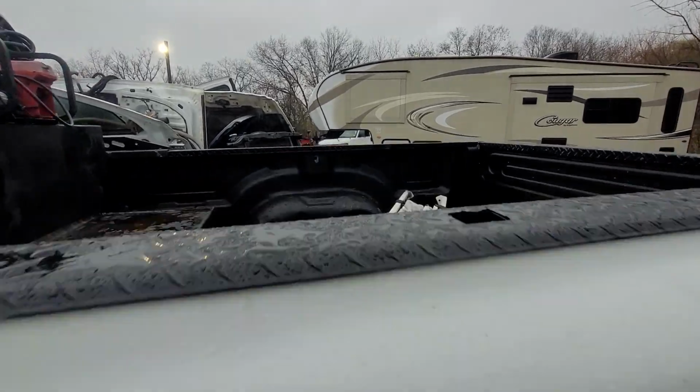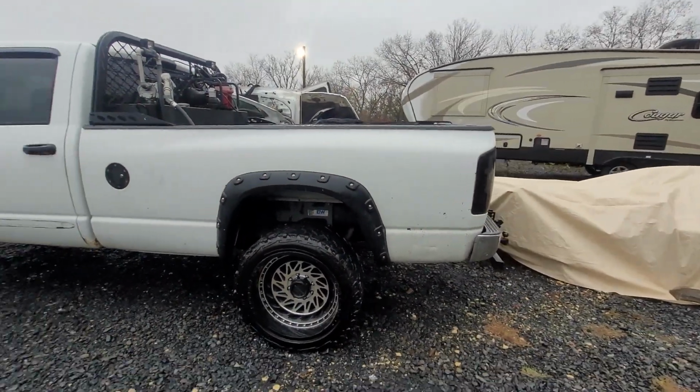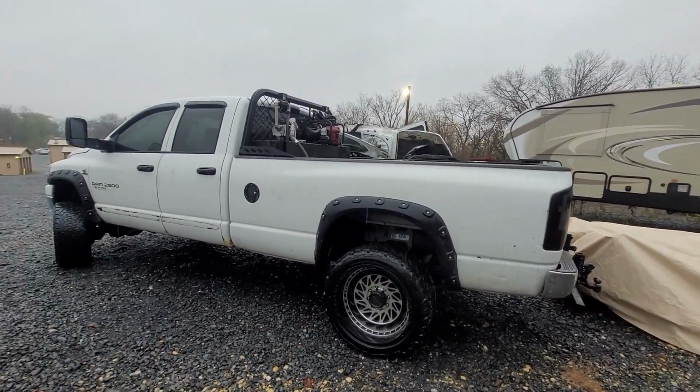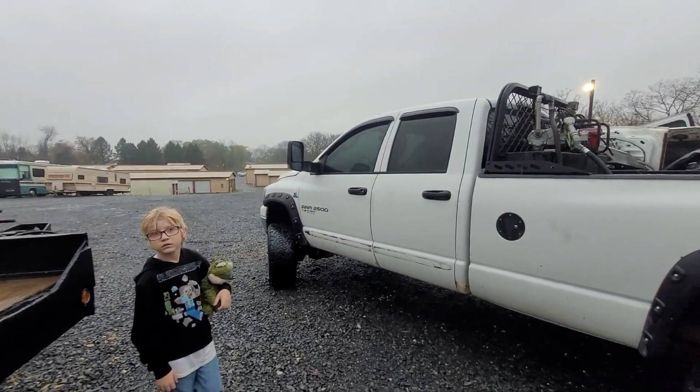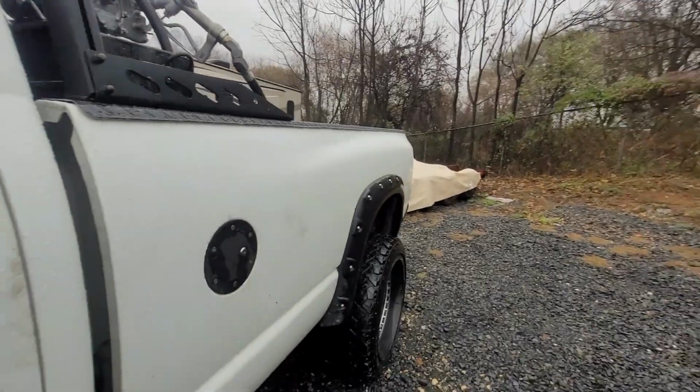And we have a probably 17,000 pound gooseneck trailer we're taking from Newark, New Jersey to Wisconsin in a rescue mission. So we're gonna go get that, and then we'll see what we get on the way back. So we are gonna be working this truck this weekend. Let's get out of here.